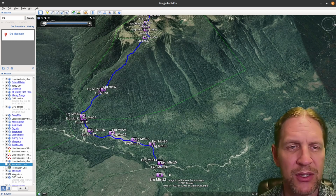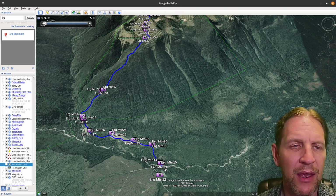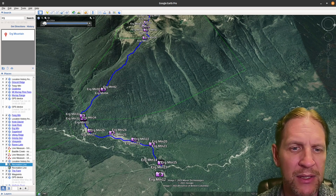You will have to cross it. It's right at the beginning. I'll show you video clips and pictures of that. By September, it's usually quite low. It is fairly cold, but as long as it's not deep and too fast flowing like in probably June and earlier, then it's probably not too bad to cross.